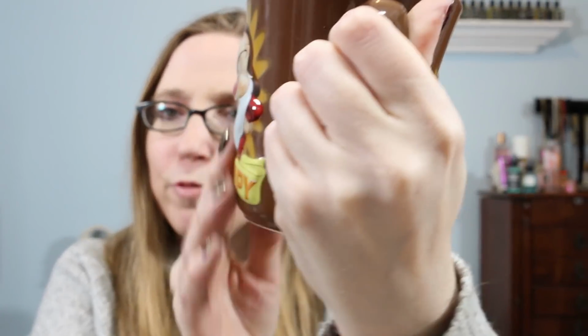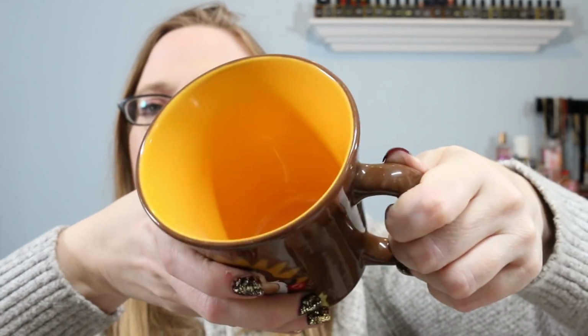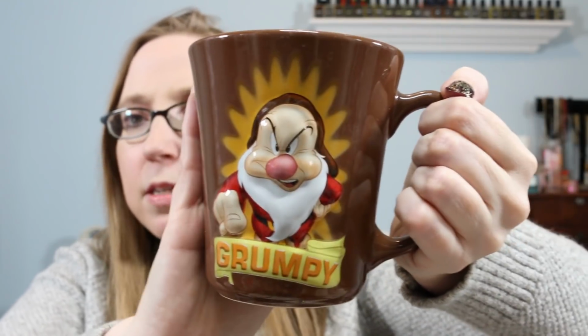All right, so there's also another Grumpy mug in this one, and this one's kind of raised. It has a raised bit there. I don't know if you guys will be able to see that, but it's kind of bumpy. But it says Grumpy. It is from the Disney store, and the inside is kind of like a yellowy orange. So he's on both sides of the mug. Someone really liked their Grumpy.